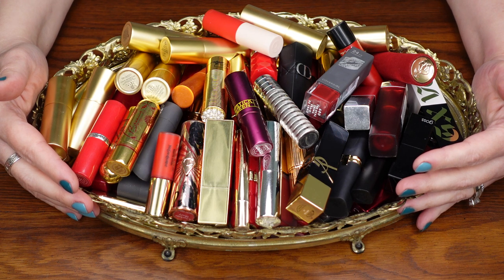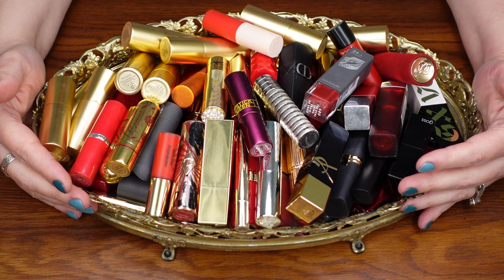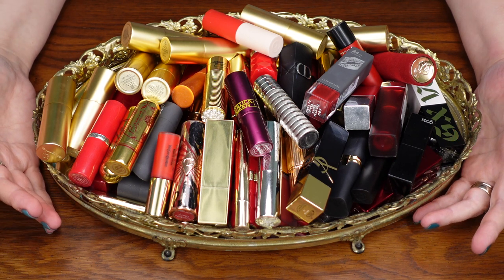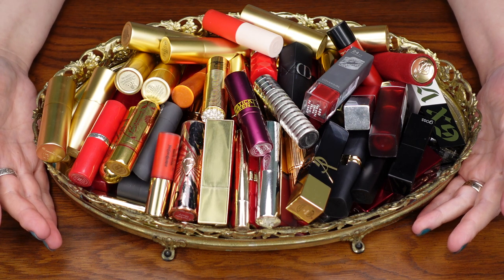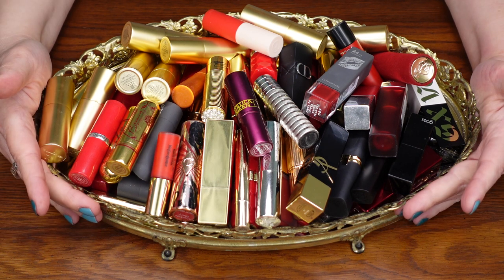I remember sneaking into my mom's bathroom when I was 5 years old and getting spanked for it later because I ruined her lipstick. I ruined her lipstick and it was red, and I've been in love with red lipstick since I was a tiny, tiny tot. But this is my collection of reds.